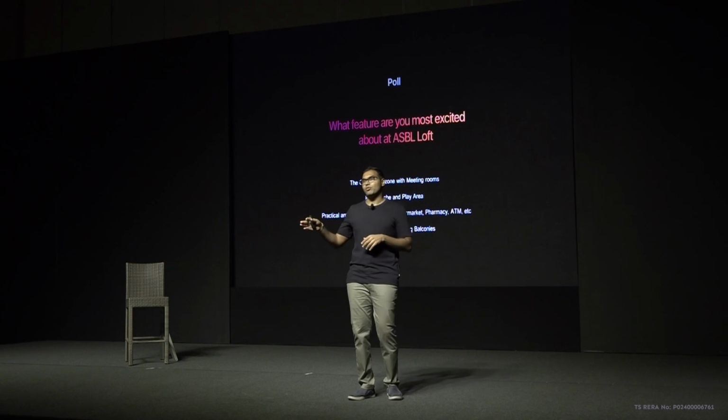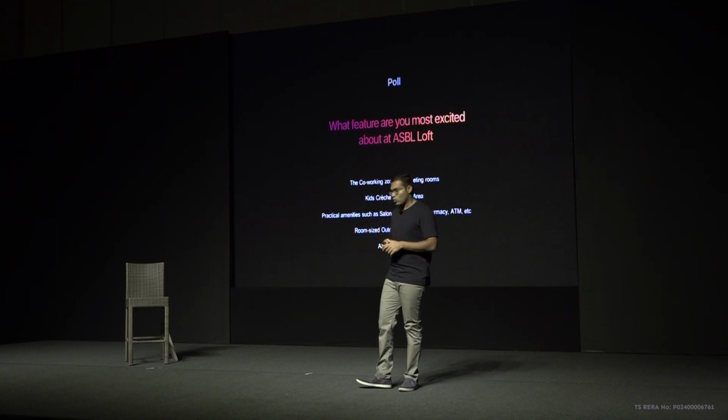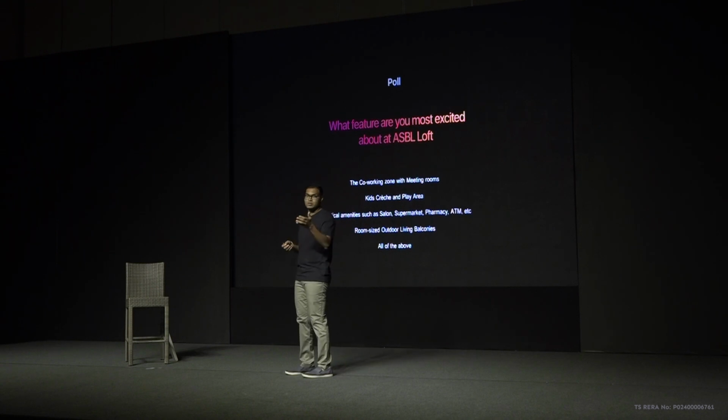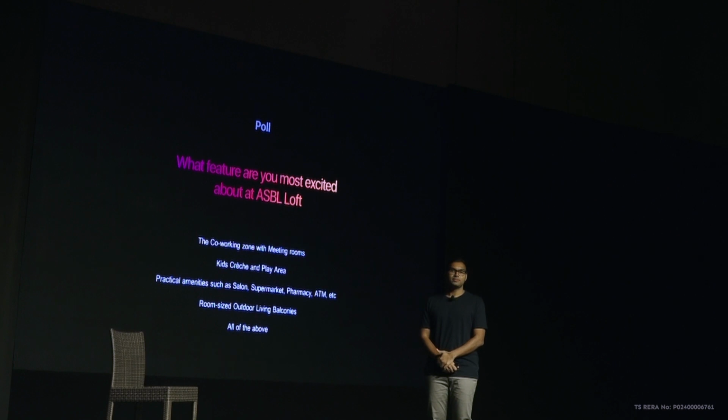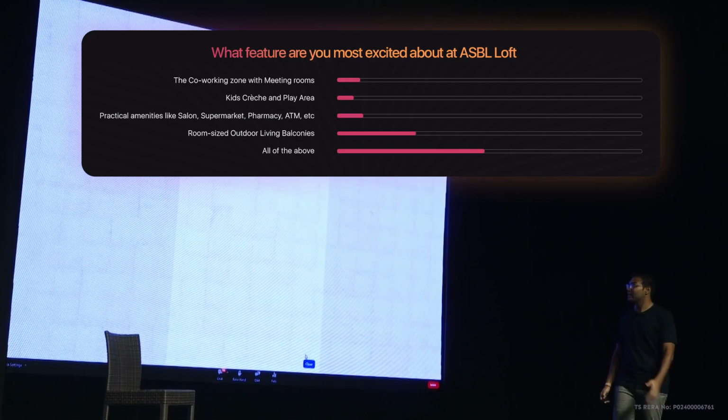Before we move on to the next phase, I just want to put one more poll and take in your feedback. What features are you most excited about at Loft? I've launched the poll. Please, guys, vote. Oh, great. The majority, 50%, have said they like all of the above. And 27% mentioned the room-sized outdoor living balconies.